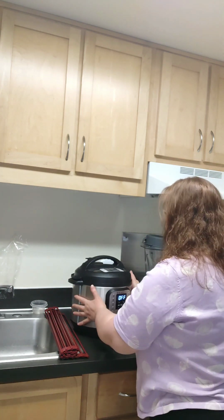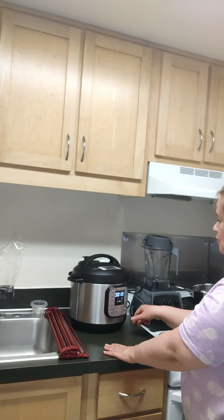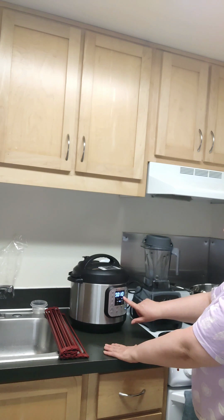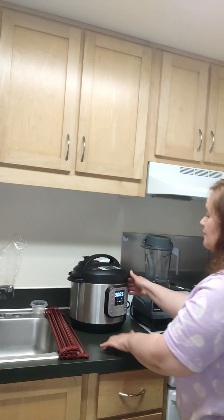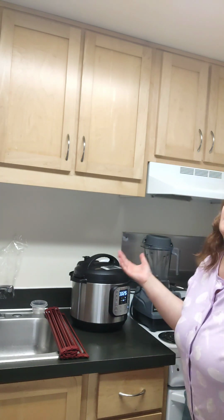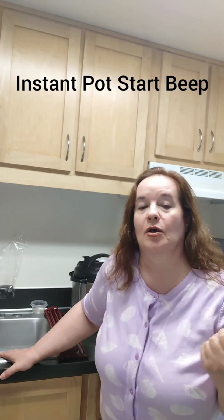Okay, so now I'm going to put it on. I hit pressure. I leave the keep warm on. It's at normal and high pressure, and I do it for about 25 minutes. But I let it sit for a long time. Once it's done, I let it sit for an hour, hour and a half, because I like it really strong and potent. I'd rather have it more potent and then have to water it down a little bit, because I'll get a lot more out of the garlic and the turmeric.